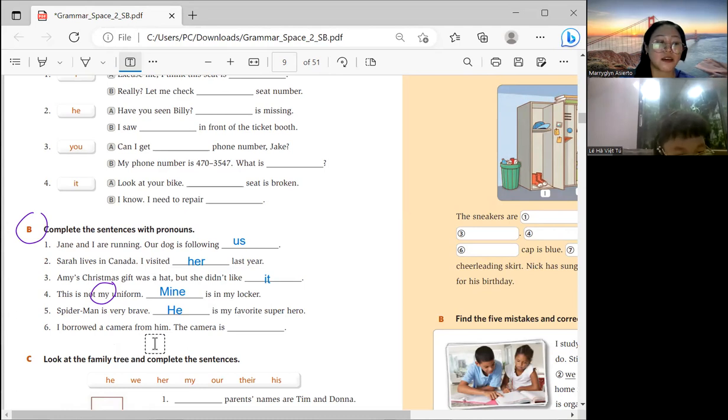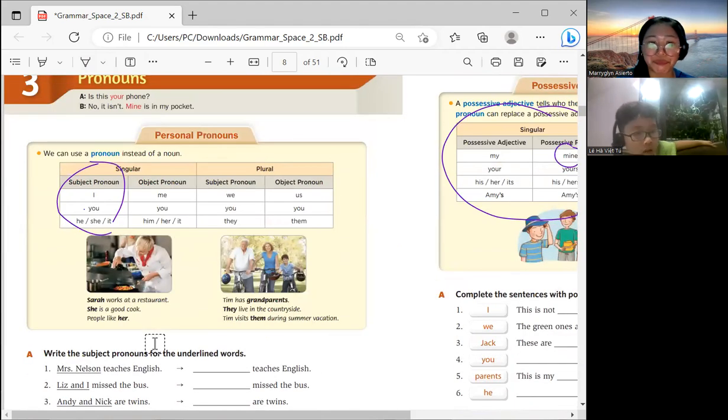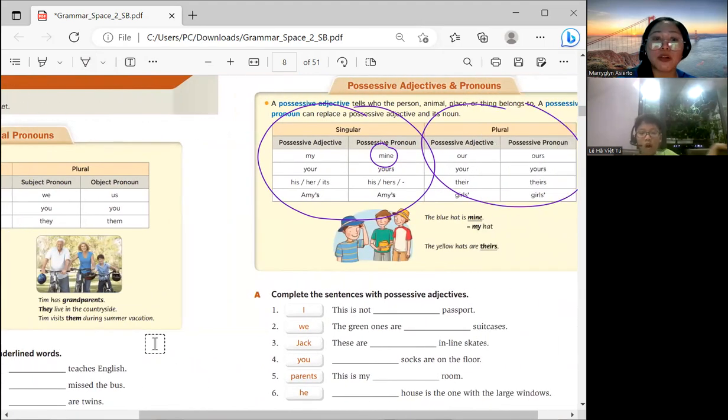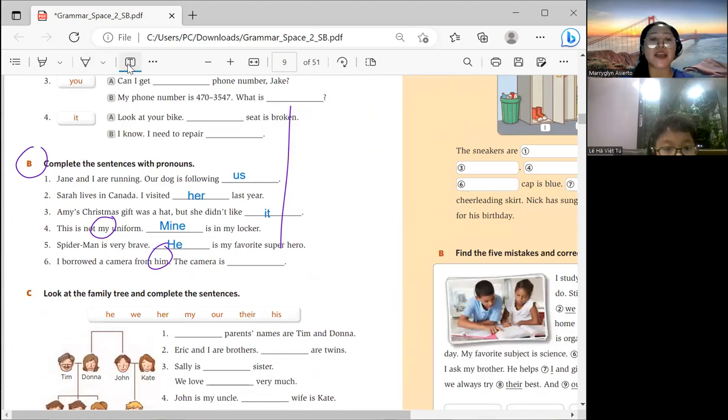I borrowed a camera from him. The camera is, we use him. We cannot use another him because that is redundant. The camera is, let's check. Remember we use him. So it will become, okay, look at here. We use his. Very good. Okay, we will say his. That is correct. All right. I borrowed a camera from him. The camera is his. All right. Good job.